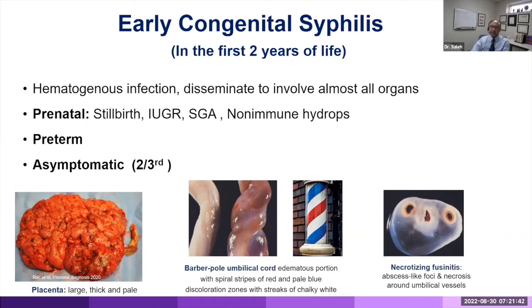Again, infection occurs hematogenously from the mother and disseminates to involve almost all organs in the body. Before delivery, babies can have a stillbirth or IUGR, intrauterine growth restriction. Babies can be small for gestational age or develop non-immune hydrops. Syphilis can also lead to preterm delivery. Most of the infants are asymptomatic, about two thirds or more usually don't have any symptoms.